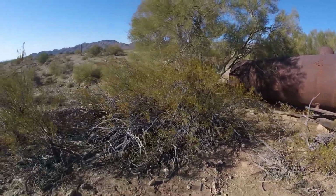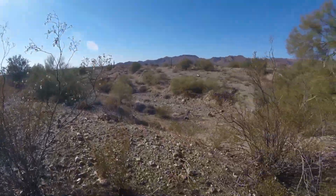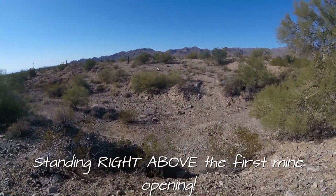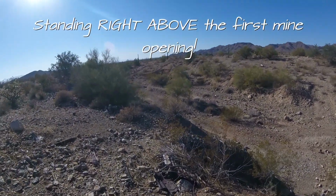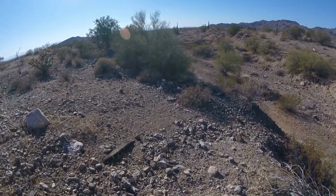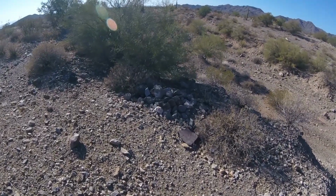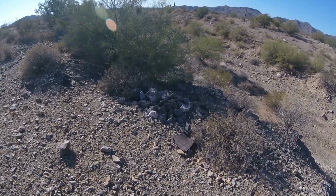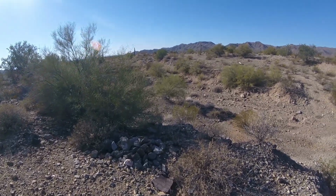Hey, this is next to a big wash. So this may have been part of a drilling operation, or I'm going to have to go down there. You got part of a tin roof here. You got a big rock mound. Again, rock mounds always make me kind of nervous, because you never know what you're going to find in the bottom of it. Oh, I think I just found a mine.